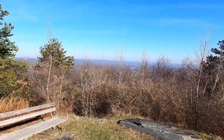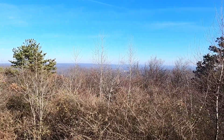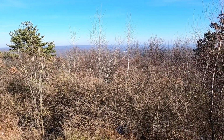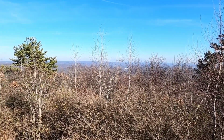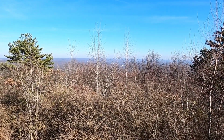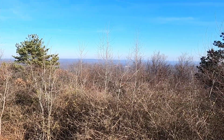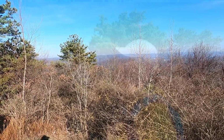Another look out here. Just got off the Indian Trail. We're up near the Scenic Drive. So yeah, this is kind of looking north up past Scranton to New York. It's probably those last range of mountains out there.